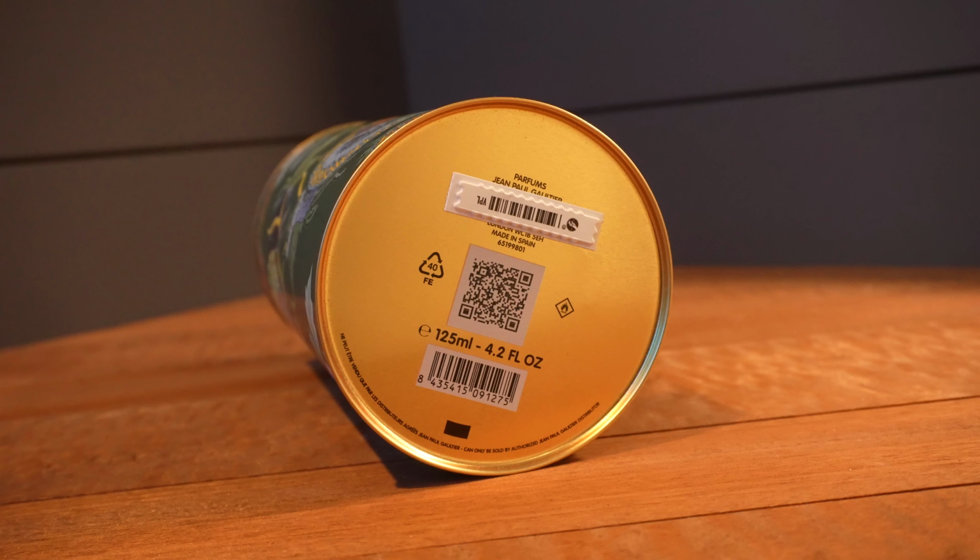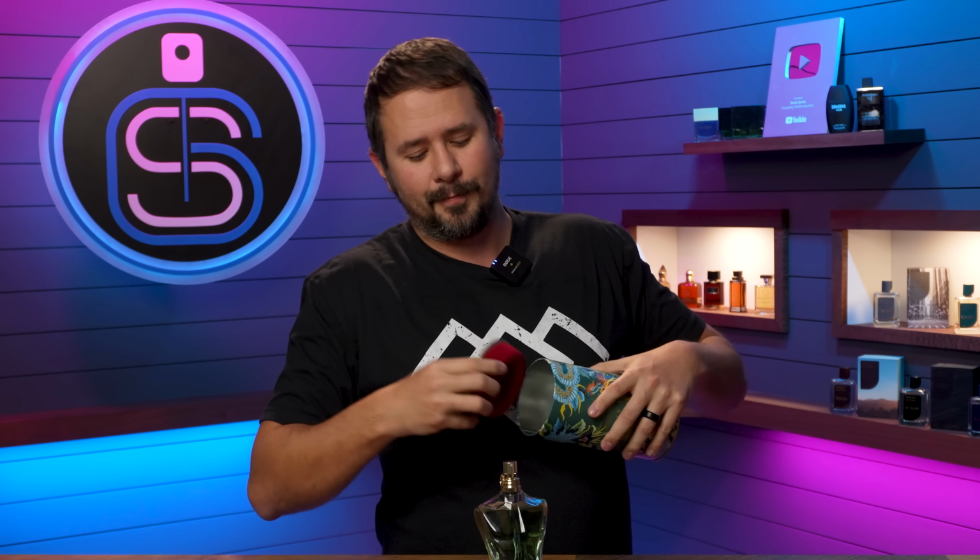On the bottom, you have a QR code and your barcode. And then mine came with a little sticker that you would find if you were shopping at a store, so that if you try to walk out without paying for it, it'll set an alarm off. It opens like so, as always, by pulling down, and then the bottle sits inside there.